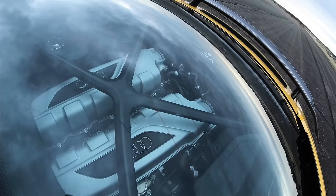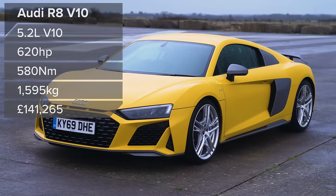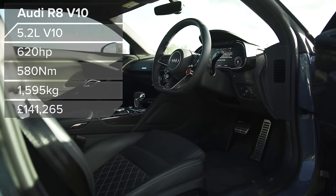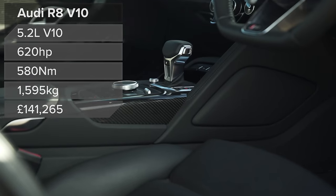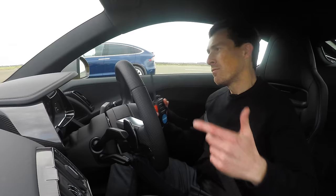So this car, 5.2-litre, naturally aspirated V10. 620 horsepower. It's got 580 newton metres of torque, 7-speed dual clutch automatic gearbox, launch control, quattro four-wheel drive, mid-mounted engine, should have good traction off the light. And we've got the M8.